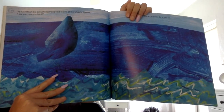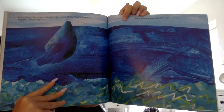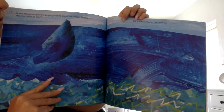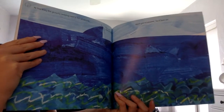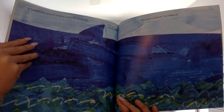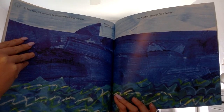At 5:15, the grouchy ladybug said to one of the whale's flippers, "Hey, you, want to fight?" But it got no answer, so it moved on. At 5:30, the grouchy ladybug said to the whale's fin, "Hey, you, want to fight?" But it got no answer, so it flew on.